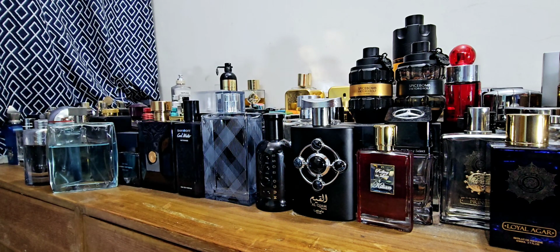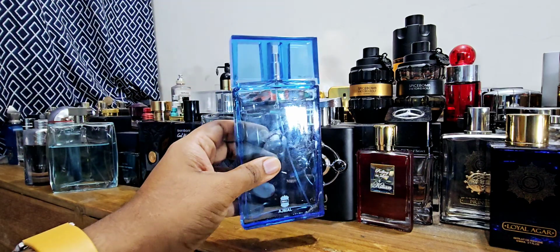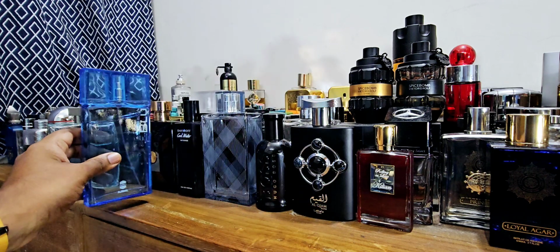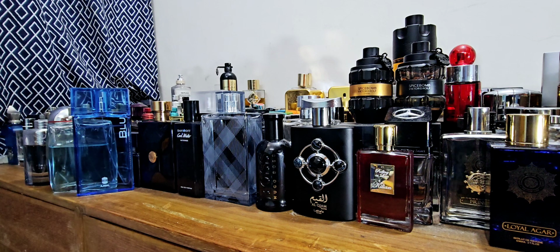So I get excellent performance from this. You get that watermelon accord, some green accord, some blue, and also some watery accords. Beautiful, long-lasting. You can say it goes to Fierce in a way, but it's not a clone of Fierce, but a unique fragrance at that. Okay, this is Ajmal's Blue.